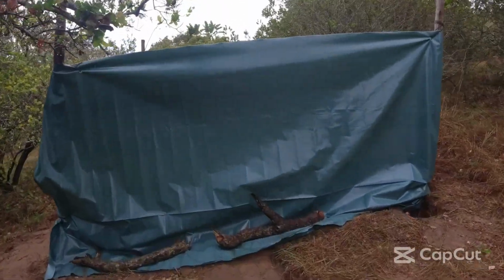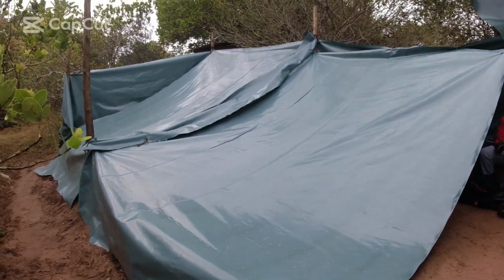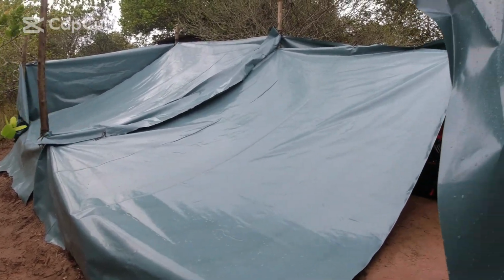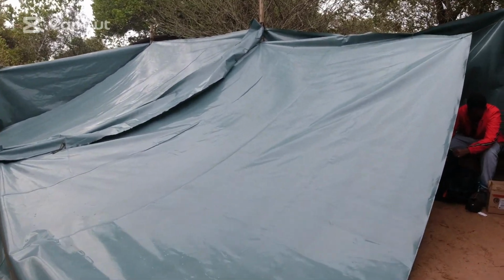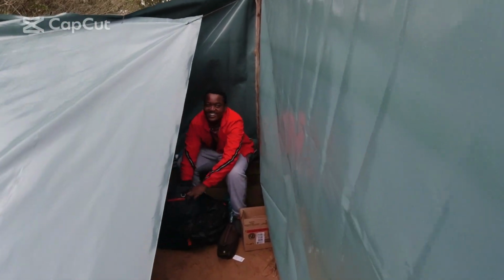Okay, this is our first shelter over here. This one I actually quite liked. I thought the boys were pretty clever with this. They've got a good angle going on their roof. They haven't made it too high. They've kept it nice and low to the ground. Good 45 degree angle for the water to come off.